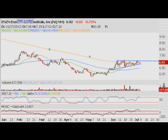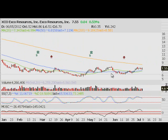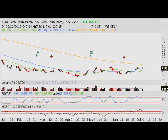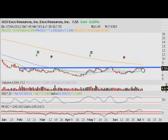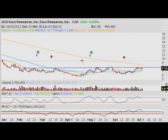And then last but not least, XCL. I keep coming back to this chart. Something just looks really, really good about it. For the intermediate term, I might pick up some shares and just hold on to this for a little while. But when this thing trades up above 8, it should have a nice little spark to it.